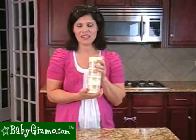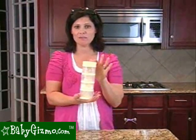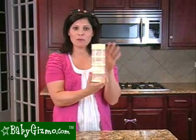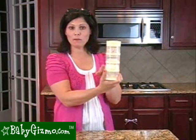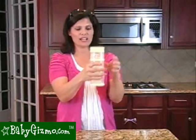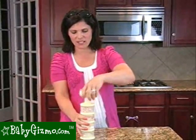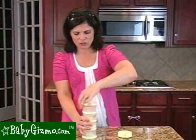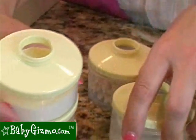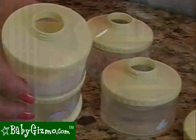This is the Stack and Seal, and I absolutely love it because it fits in my diaper bag. It has 4 different compartments that I can put various snacks in. I can put formula, I can even put liquids in here, and it does not spill, which I love. And if I were to use the top as the formula holder, it has a formula hole, so I can just dump it right into the bottle.